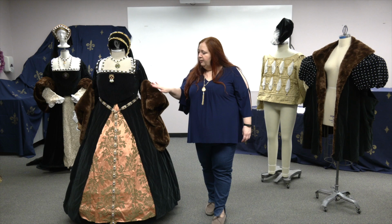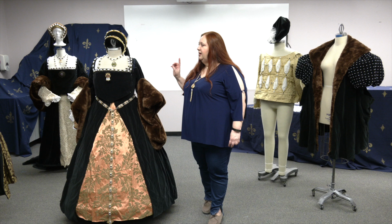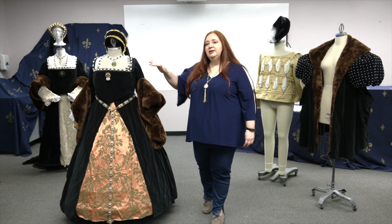This is after a portrait of Catherine Parr. She didn't have a lot of jewelry on it, so this one is the shortest one. We had 6 people working on it, and I think it took us 5 months to get it together, even without all the jewelry. But each outfit is specifically fitted to each person.